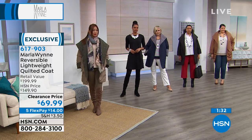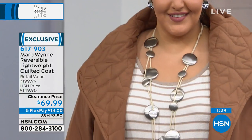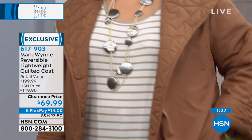So I just want to mention it one more time, especially get the black one if you're thinking about it today, and kind of sleeves. Which is a plus, plus, plus.